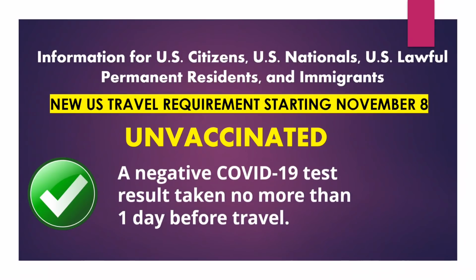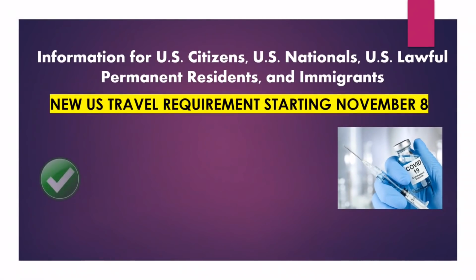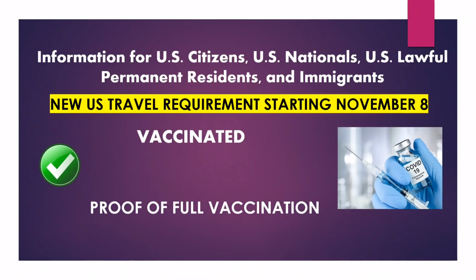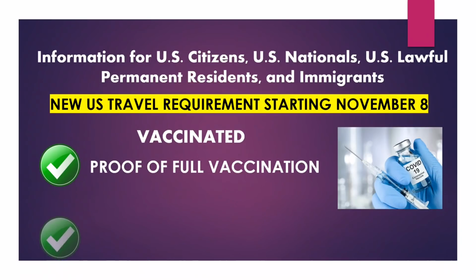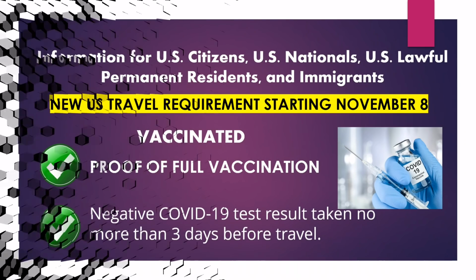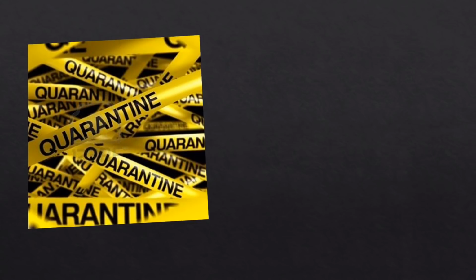Now, I have to repeat this requirement for all vaccinated U.S. citizens and U.S. lawful permanent residents. Starting November 8, if you are vaccinated, you will need proof of full vaccination and a negative COVID test within 3 days of flying. In addition, masking will still be required when flying to the U.S., but for those who are fully vaccinated, there is no quarantine.